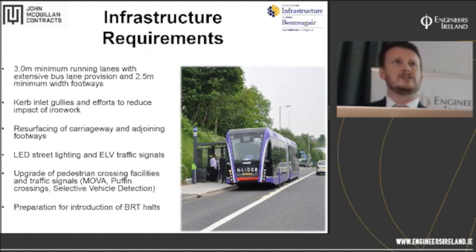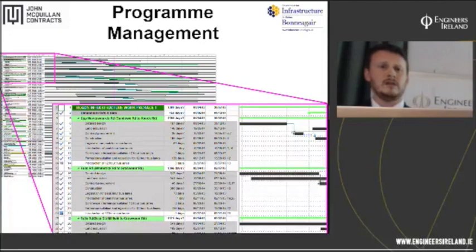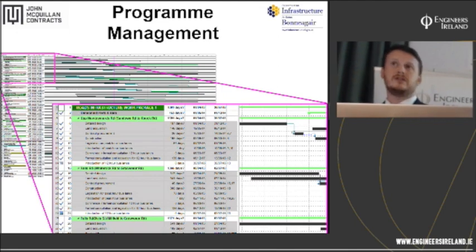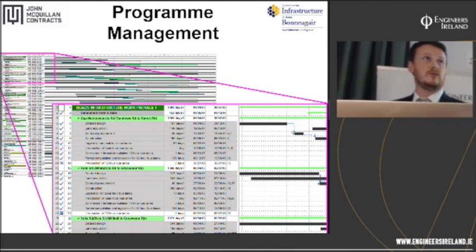Then the civils contractors, at the same time, while they had the road open, also made provision for the future installation of the BRT halts in the final stage of delivery. As you can imagine, with a programme of this nature, pulling together infrastructure, vehicles, depots, things like that, there's a fair degree of programme management, and the department worked in partnership with Amey Consulting in the development of that programme, to ensure coordinated design, land acquisition, coordination with underground utilities, and then also the procurement and delivery.